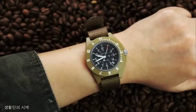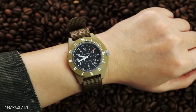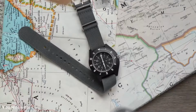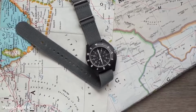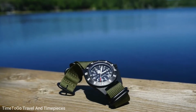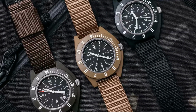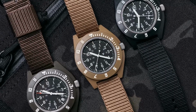The Marathons offer authentic styling in a modern package for fans of both tool watches and military designs. The new generation of Marathon Navigators is easy to wear with great looks and functionality, thanks to crisp, clean dials, rugged lightweight cases with integrated crown guards, and tritium tubes for nighttime legibility. These are also not watches that claim to be one thing but are another.